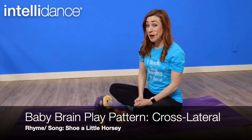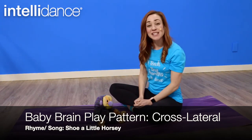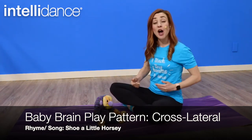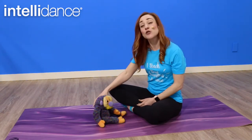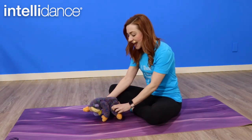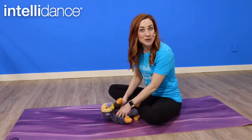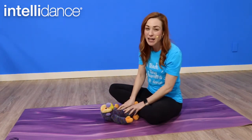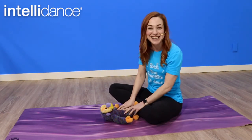Our seventh baby brain play pattern is cross-lateral. Cross-lateral movements involve opposite sides of the body moving together or one side of the body crossing the midline of the body. Babies will experience this through crawling movements. When a baby crawls, they move the opposite arm and leg at the same time to move themselves forwards. As our babies work on these crawling patterns, they're also converging their horizontal and their vertical eye tracking, which becomes very important later in life when they move into reading and writing activities.